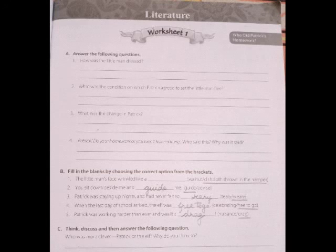Number 3, Patrick was staying up nights and had never felt so dash. Answer is weary. Weary means tired. You can also write tired here, but here answer is weary, W-E-A-R-Y. Number 4. When the last day of school arrived, the elf was dash.